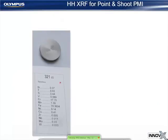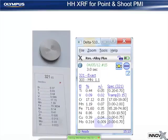And I'm going to jump in. The first thing we want to look at is to just give you kind of an idea of how this thing would work. I've got a certified sample of stainless steel 321 with its chemistry on your screen. And next to it, I have the display from the analyzer showing a 3-second test that we did, identified 321 as the grade. We show that 303 is a near match. We compare the measured chemistry, which is down here, with the grade spec.